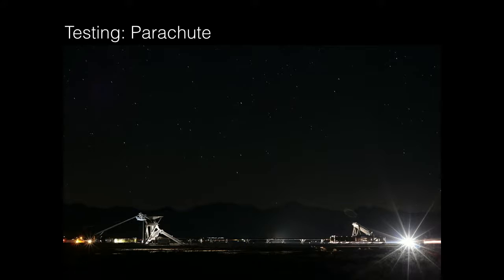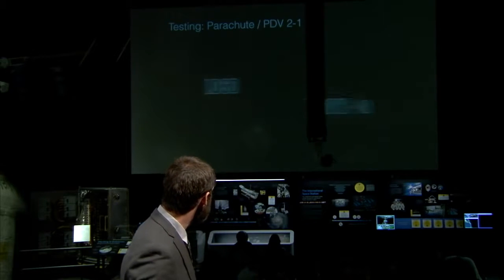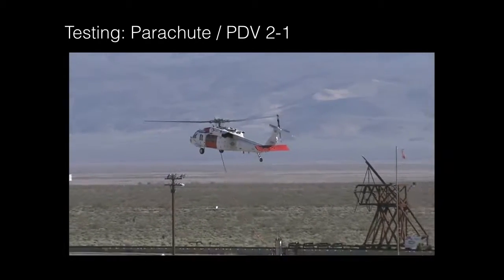So this is a picture at night before the setup. You have this funnel, you have a tripod standing over the rocket sled track, and you've got 4 giant solid rocket motors over here. And rather than go into detail, I'll just cut to the video. So this is a video from a test that we conducted earlier this year. We start with a Navy Seahawk helicopter.